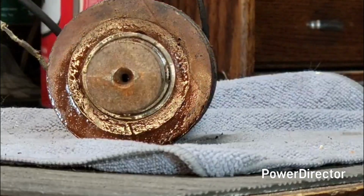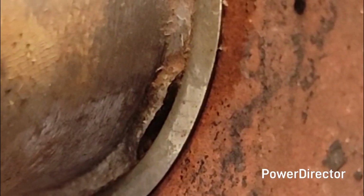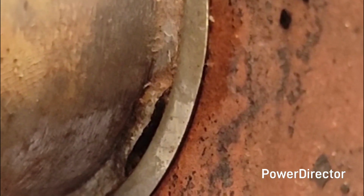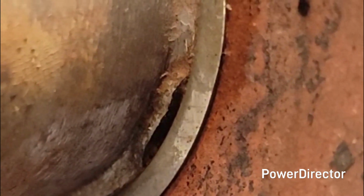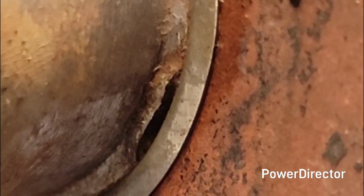Pretty good there. If you look right there, you could see there's like a little tab that was chiseled into the shaft when they manufactured this. And you need to make sure that those tabs are not impeding the movement of the coil from sliding off. So I ground those down a little bit and they're clear.